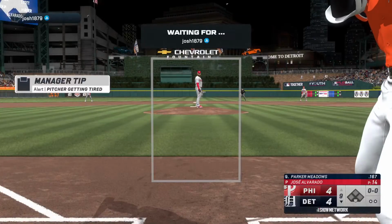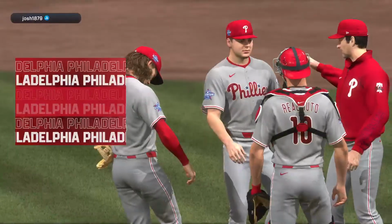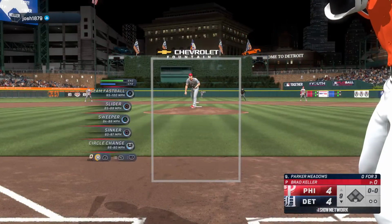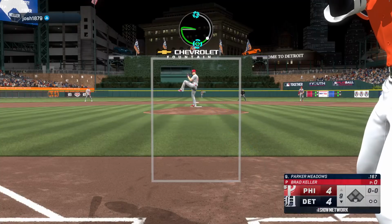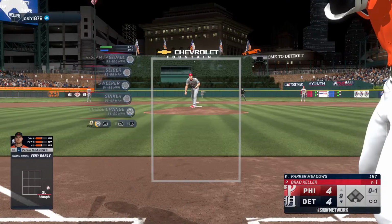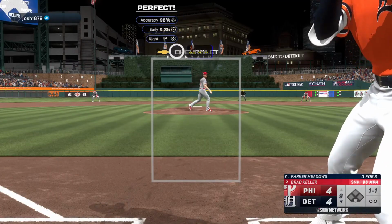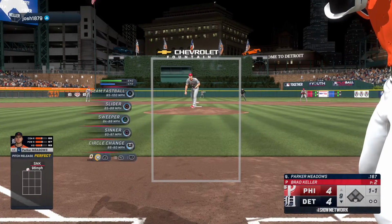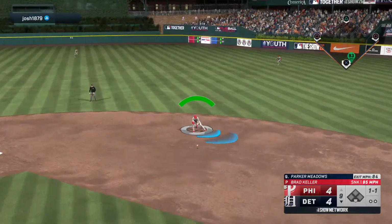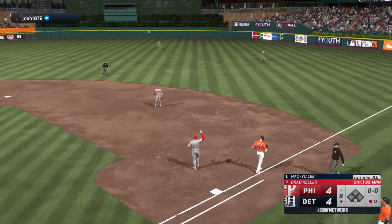And now the center fielder, Parker Meadows. Here's a new pitcher from the pen, Brad Keller. He has a great slider with tons of movement. Check swing, did he go? Yes, he did. 0-1. Ball, that's too high. On the ground. Stott over to first in time. 1 out, bottom of the ninth.